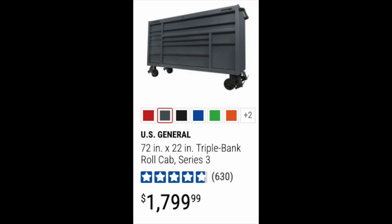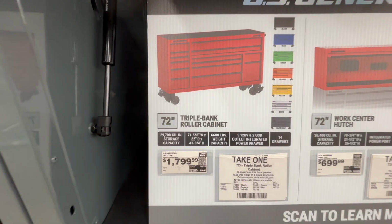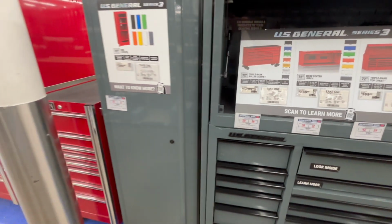So nice discount on that, but not the best price that you're going to be able to get. During the parking lot sale that's going to be coming up here very shortly, they're going to have that for $1,400. So if you guys can hold off, definitely hold off. During that parking lot sale, you're going to get this one a little bit cheaper.